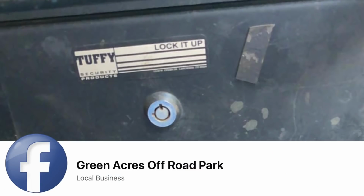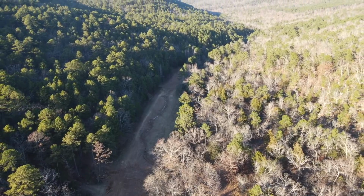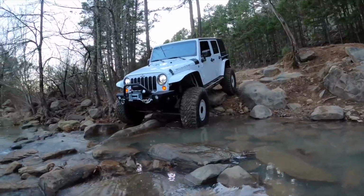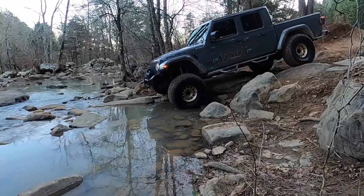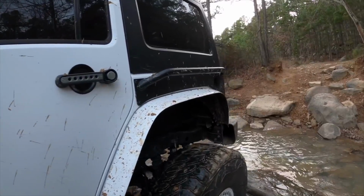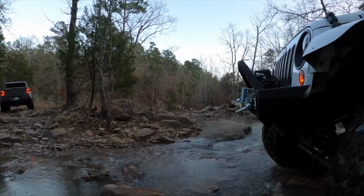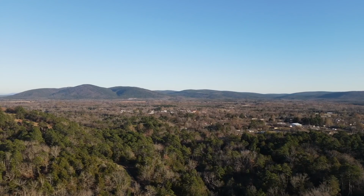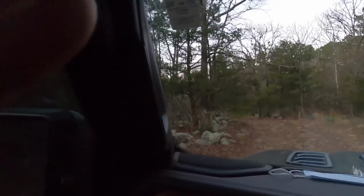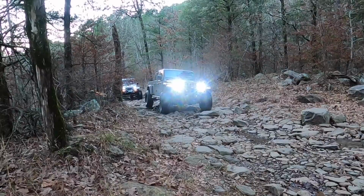Once you're all checked in, you'll drive across an old airstrip and you can drop down into the creek before starting the trail system. And let me tell you, it's very difficult right from the start. The second we got into that creek, we had a little bit of scraping, even with our 39s and the higher clearance. But it was exciting because I realized that we were in a real off-road park. With a little maneuvering, we made it across the creek and the trail started to ease up a little bit.